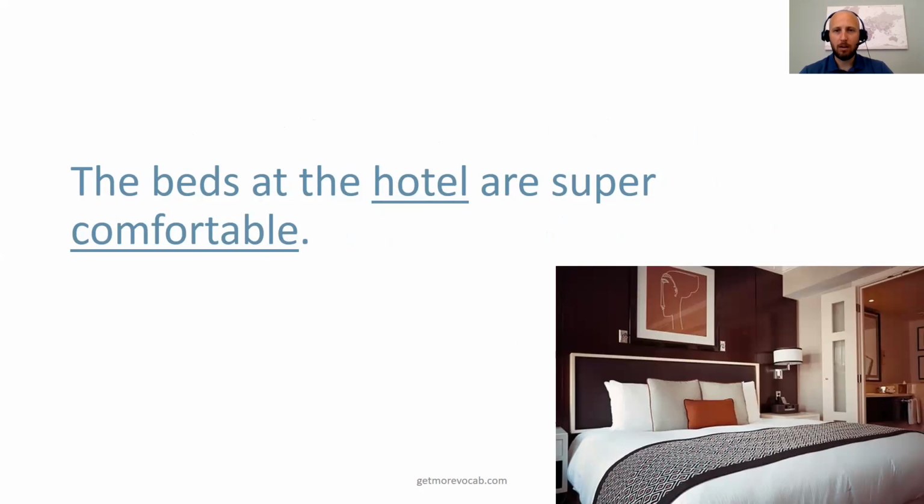The beds at the hotel are super comfortable.